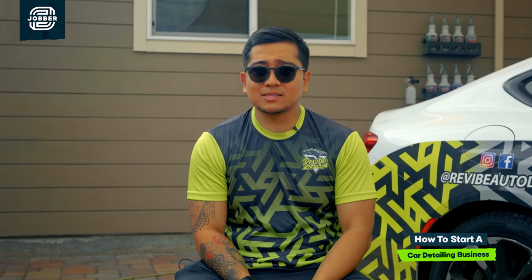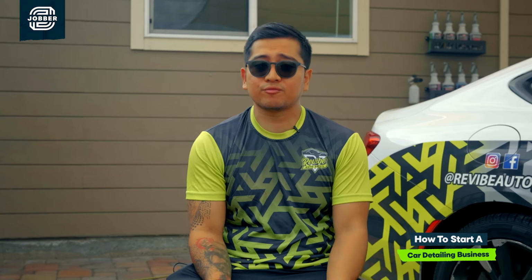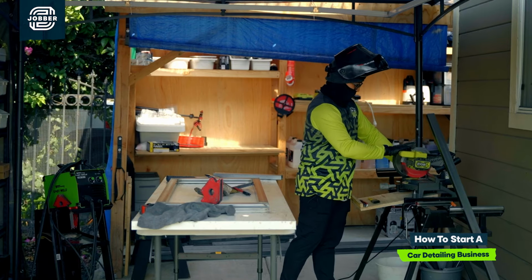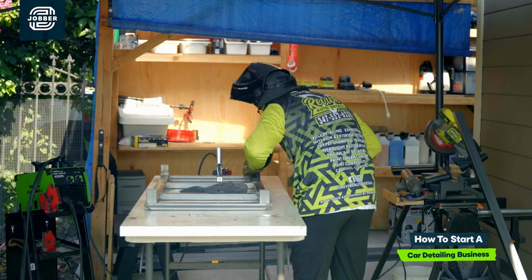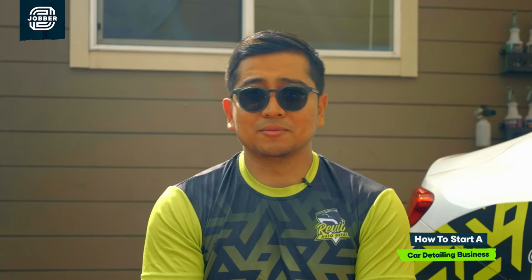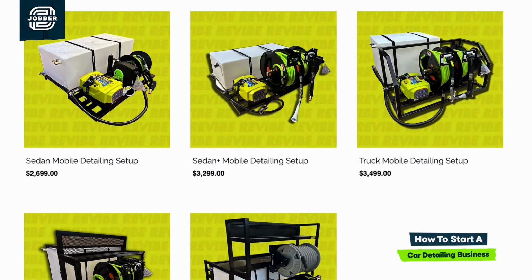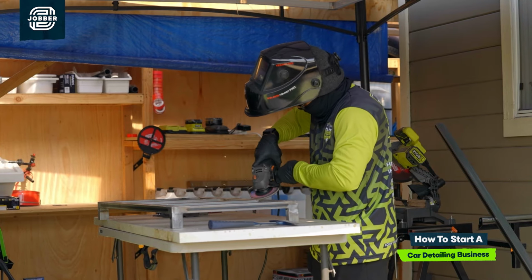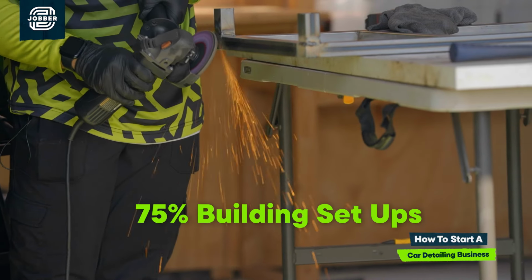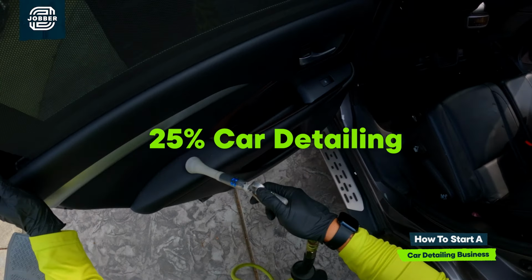And then people are asking, oh, where did you get that setup? Or how did you do it? Can we buy it from you? Can you do mine? That's why I decided to start building setups for other people who want to start their mobile detailing business. I would say that the detailing setups business is more profitable than the services. The percentage right now is about 75% of the business, and the 25% is just the services.